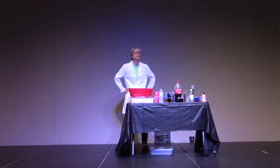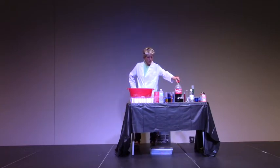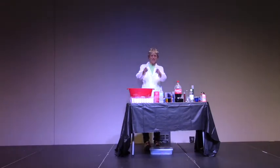Oh no, yes? Can I take the Coke bottle, and can we spray it to somebody when we put the Mentos in it? No. Can I put the Mentos in it and spray it at myself? I know you. No, because we're not using Mentos today.